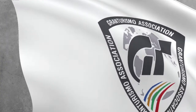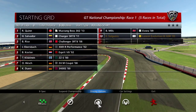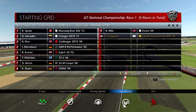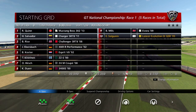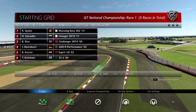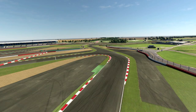But anyways, let's go ahead and get this championship started at Silverstone International, for our very last regular championship race in the National A License section. Now, I know Silverstone National is used for a lot of club racing. I'm not sure about the international circuit. Okay, comfort stops are not going to cut it for this car. I'm not taking that risk. But yeah, we have a pretty stout lineup here. Mustang Boss 302. We have a Charger, a Challenger. We have a 3400S. A lot of good heavy hitter cars here in this field.